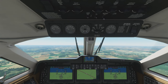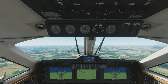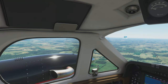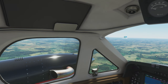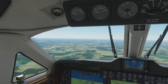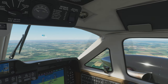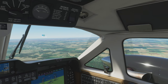So, looks like it's going to be flat land like this pretty much the whole way. Obviously agricultural, probably a lot of corn, other stuff. Really interesting to see what this area supposedly looks like with all the satellite data, photogrammetry data, everything put together. It's probably pretty close to real.